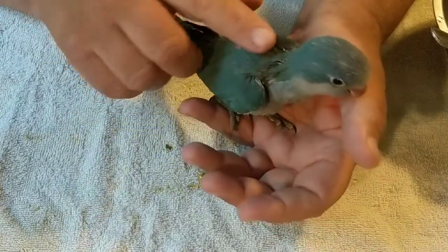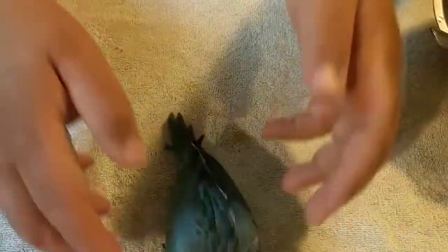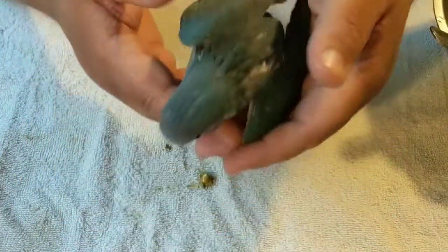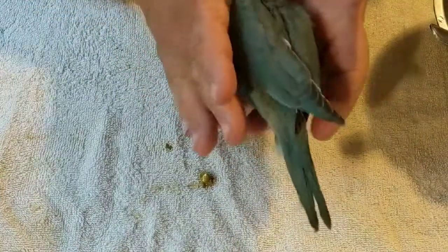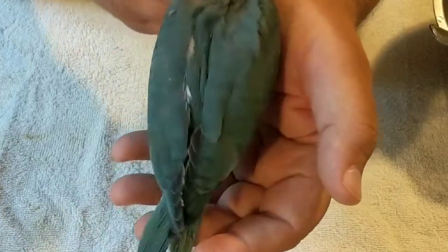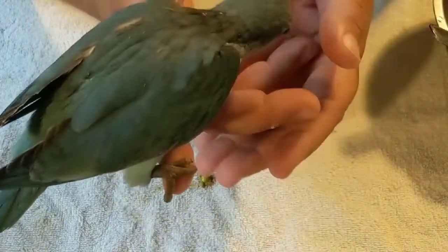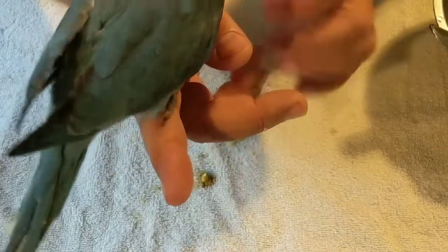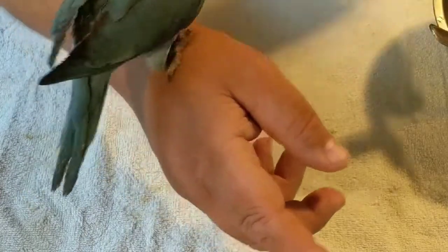Yeah, they're like superheroes. They learn to talk. They are funny. They're clowns. They love to play with toys, and they will eat absolutely anything that you want to try to give them. Well, hopefully not your finger, but vegetables and fruits and things like sprouted peas and sprouted beans.